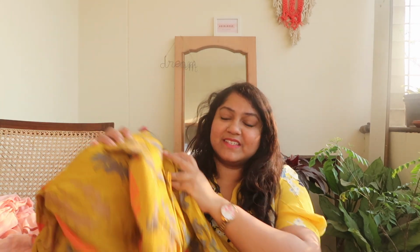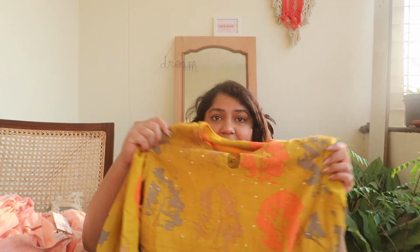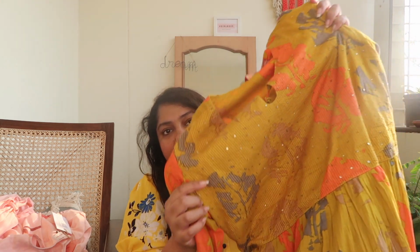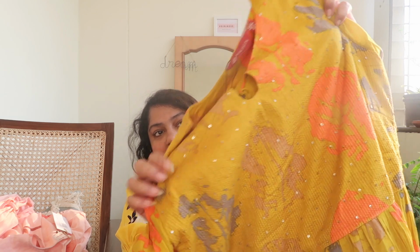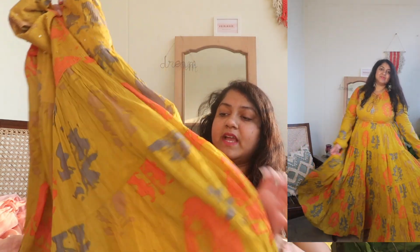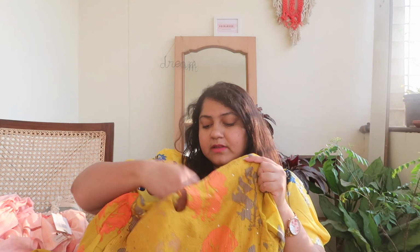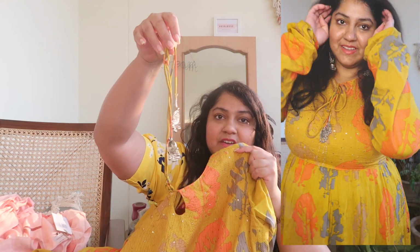Next up we have this really pretty mustard kurta. This is also a very beautiful long kurta, and here it has a little bit of thread work detailing. This one also has full hands, in fact chudi hands, and it has a huge flare, like you can twirl around in it. It is cotton and it has lining. Again, a pretty comfortable, breathable fabric.